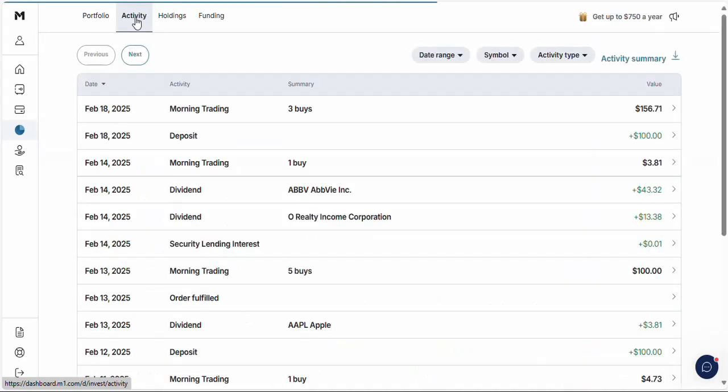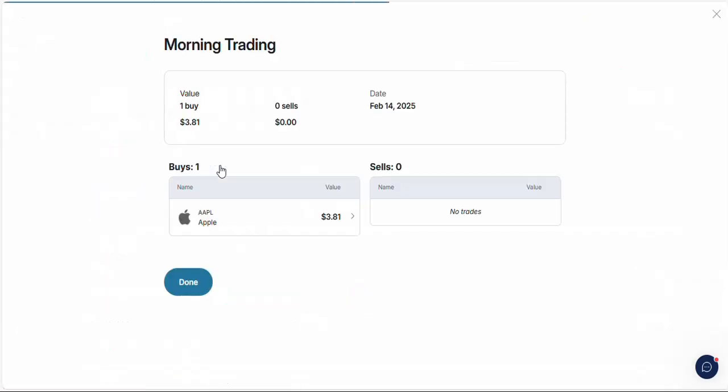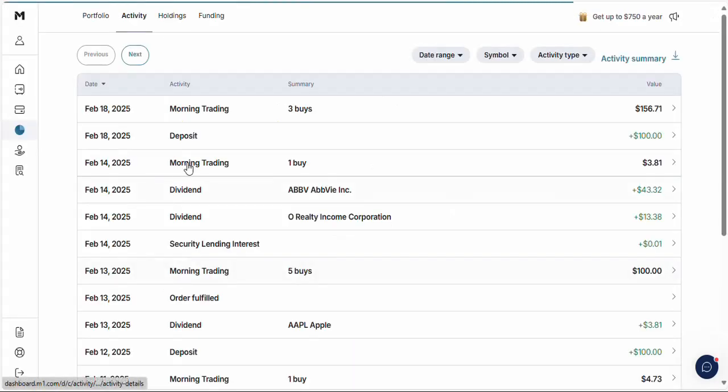Let's go into the activity log, and we'll see a few activities, events that happened on the 14th. Actually, M1 has a one-day delay, so these dividends rolled in on the 15th for AbbVie, 43.32, and then O, which is a monthly payer, 13.38. So these dividends are going to be dripped back into AbbVie and O. So we're going to see O and AbbVie's next dividends go up. And then we also saw on Friday there was that buy with Apple, and this didn't even move the needle as far as my dividends, but it bought a tiny fractional share of Apple with that dividend drip in there.